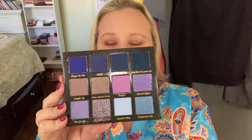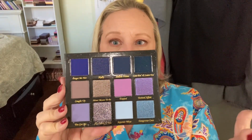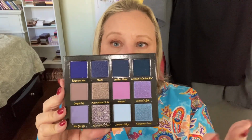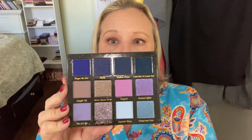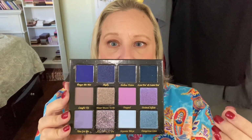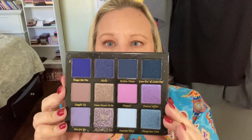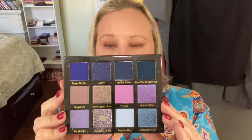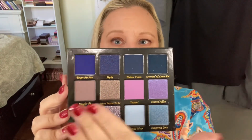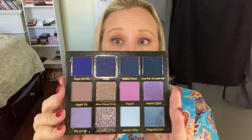This shade right here, it was fine when I received it. I didn't drop it or anything. A few days later when I went to dig into this palette, this just kind of crumbled up and it has a texture of sand. So something is going on with this particular shade, but the other ones are really nice. Blue and purple color stories are one of my very favorite. That's what this is, with a couple of neutral colors thrown in for versatility.